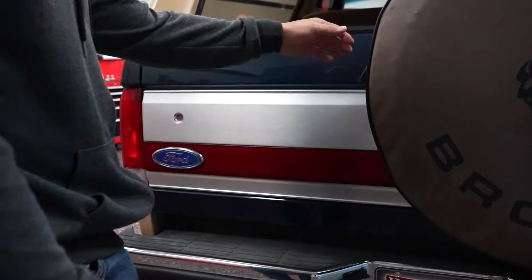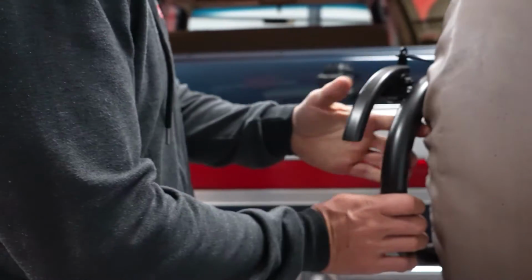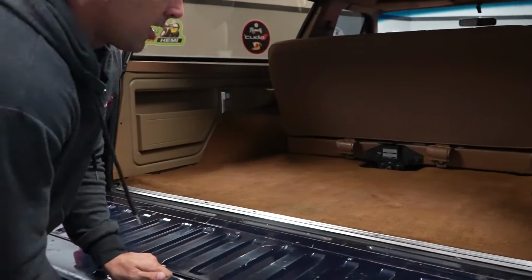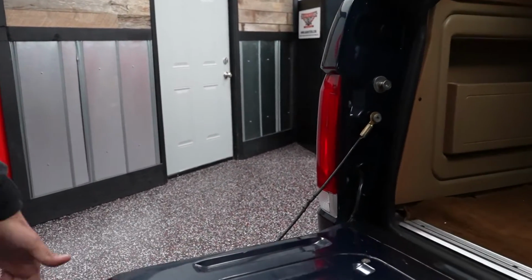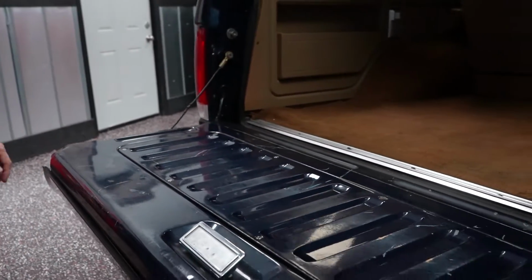So, does have rear window defrost. That does work as well. It does have a full-size spare. Let's drop the gate here and show you. It does have some scratching here. Somebody obviously used the vehicle, so it does have some scratching here on the back of the tailgate.